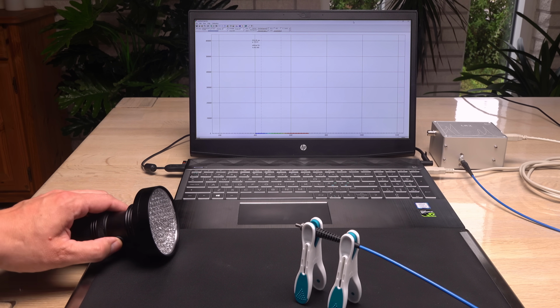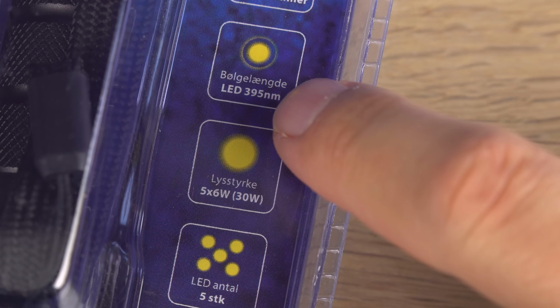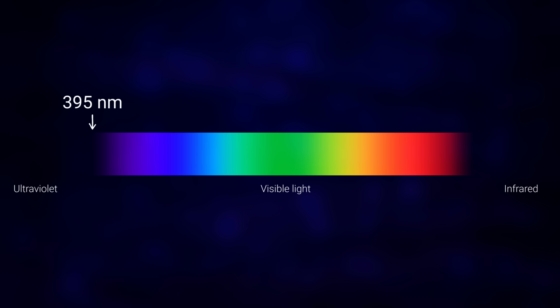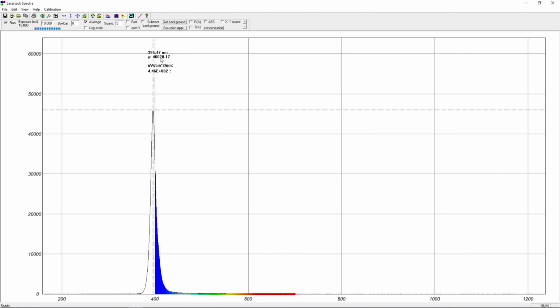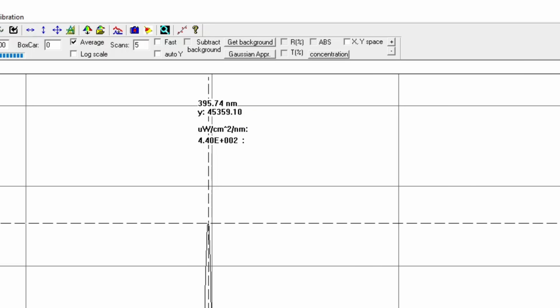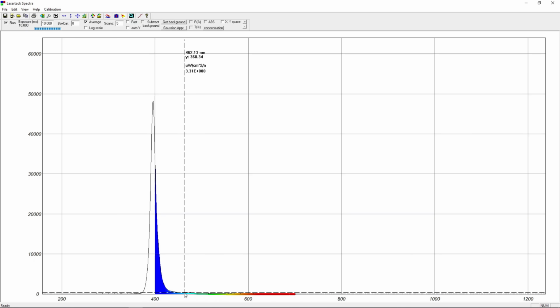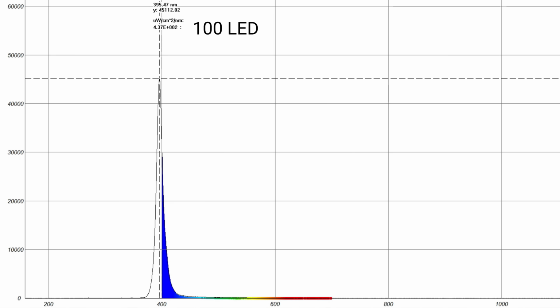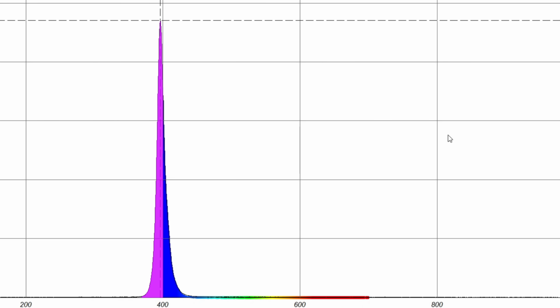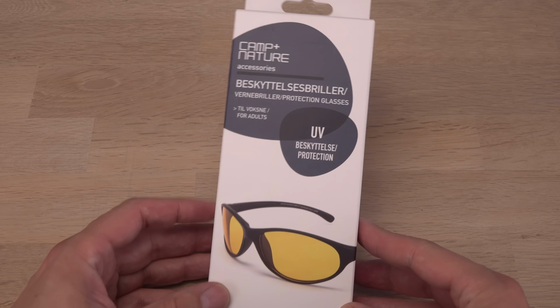Let's check their spectrums. Both are listed as being centered around 395 nanometers. UVA light just below visible light's wavelengths, which typically is said to start at 400 nanometers as visible violet. First, the one with 100 LEDs. Yep, that surely is centered around 395 nanometers and stretching into the visible spectrum. The other one is, well, similar. Perhaps half a nanometer longer at the center and less visible output up into the cyan colors. Both have a lot of ultraviolet output, so our eyes can't tell how strong the light really is. That's why we must wear UV safety glasses when using them.